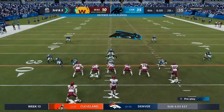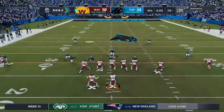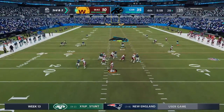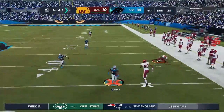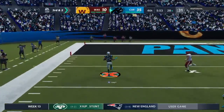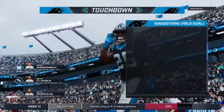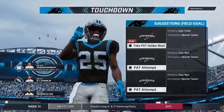Washington on third down. They have been superb. 5 for 6 to this point. This time they face a 3rd and 2. And his pass is intercepted for the 4th time today. Picked off by David Long. And he will score. Touchdown, Panthers.